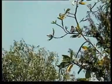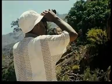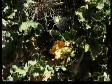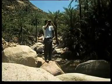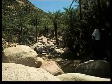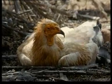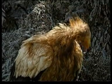Nectarinia balfouri, has a long crooked beak and lives from the nectar of flowers. It lives only on Socotra and is one of 6 endemic species. The bird population on Socotra is the largest in the Middle East, numbering 1,000 breeding pairs.